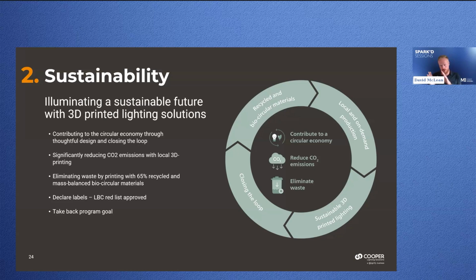And I think it's important to note too that it's not the perfect solution. We really are working on creating a better program where it's easier to recycle. So that is something that we are piloting right now as a take back program.